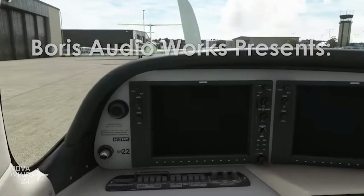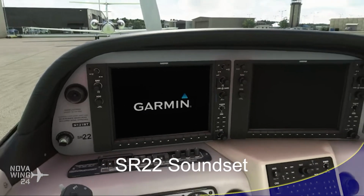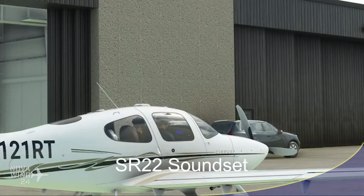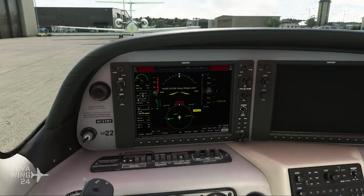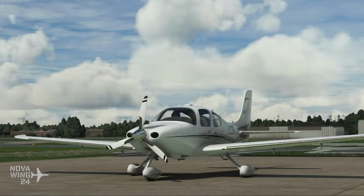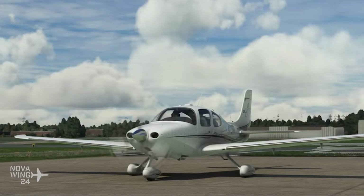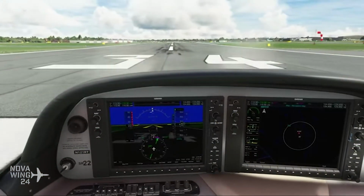And another MSFS release, this time of the audio kind. The team over at Boris Audio Works have taken their expertise of working with sound sets for aircraft and now applied it to the world of Microsoft Flight Simulator with the release of their Cirrus SR22 Soundsets. They have quite a number of years of experience doing sound sets and audio sets for flight simulation aircraft, and particular experience with the Cirrus SR22, having released a sound set for it for X-Plane previously.